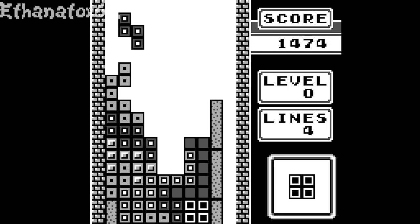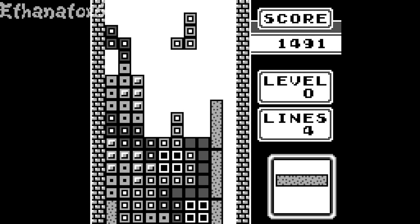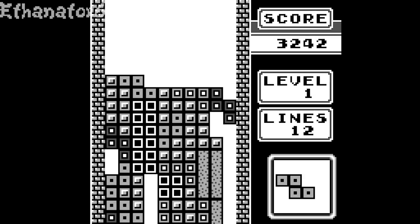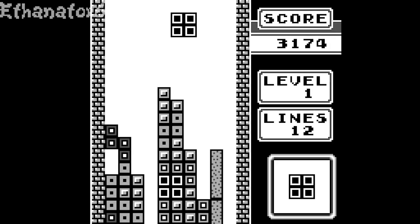It's got all of two modes, Marathon and Clear 40 Lines, Type A and B respectively. It controls fine, it's Tetris. Of course, some may enjoy this version of Tetris because it's before the Tetris company started regulating Tetris. There's only one next up block shown. The moment the block hits the ground, it's staying, and whatever block you have, you're stuck with, as there's no hold. It's the most basic of Tetris. It's Tetris. Tetris for the Game Boy.